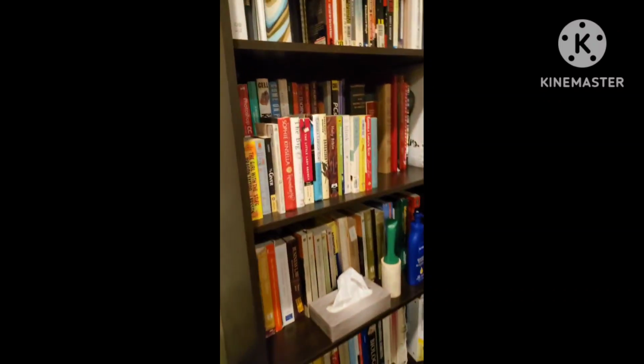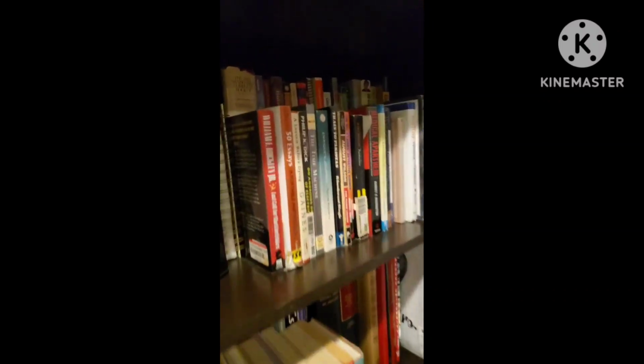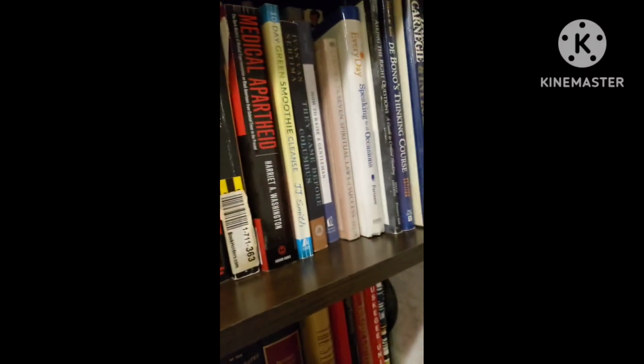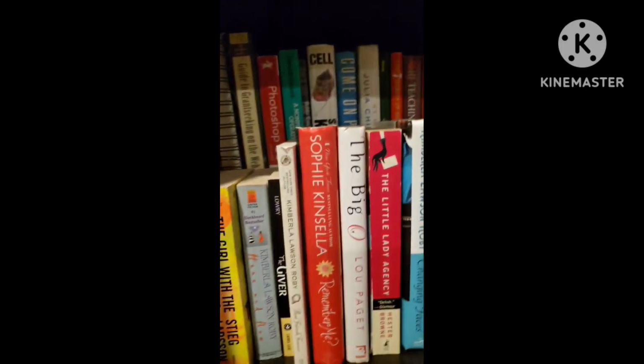The same thing over here, you can see in the back, those things are sitting on a shelf. So that's an idea for you where you have all these little short books and you don't know what to do with them. You can raise them up in the back and sit them on a shelf and create a little more room.